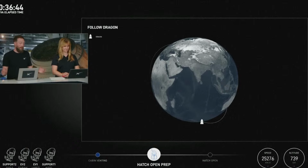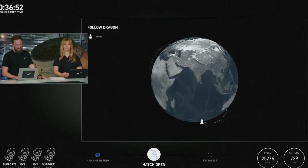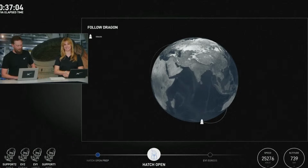See a hatch open. And hopefully we see it. Yeah, hopefully we see a hatch open. The hatch is open. SpaceX copies. Hatch open. That is fantastic news. SpaceX, EV1, I'm looking at the seals. Initial view looks pretty good. I don't see any bulges or indentations. Copy on hatch seal report.